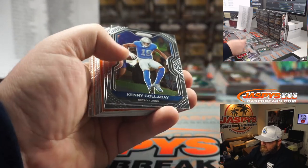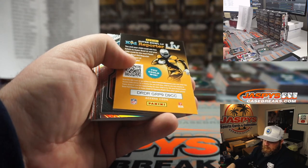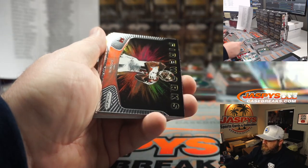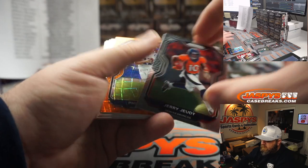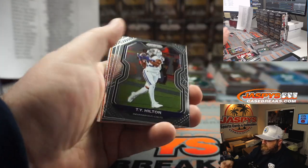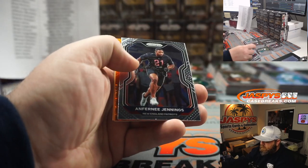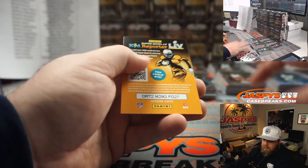Adam Thielen for the Vikings and Tony. James Morgan for the Jets, Keith. Jalen Reagor for the Eagles and Tony. Nice orange laser there for you. Emmitt Smith, silver for the Cowboys, Ryan Redman. Kyler for the Cardinals, Joseph Rayner. Jerry Jeudy for the Broncos, Alfonso Mendoza. Philip Rivers for the Colts, Brian Crouch. Jeff Gladney for the Vikings, Tony, and Fernie Jennings for the Patriots, and Karen Steele. Terry McLaurin, Washington, James Reyes.